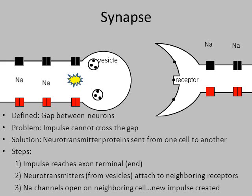Once a receptor on the cell on the right captures some neurotransmitters, that's going to trigger the opening of the first sodium channel. Notice how the black sodium channel just opened. Sodium rushes in, creates an impulse. Potassium exits. The same process happens. Sodium rushes in, creates an impulse, and potassium exits. Notice how the impulse started all over again in the cell on the right.